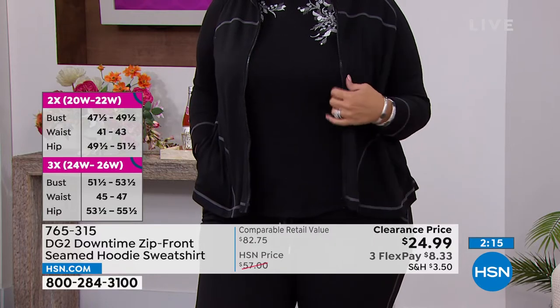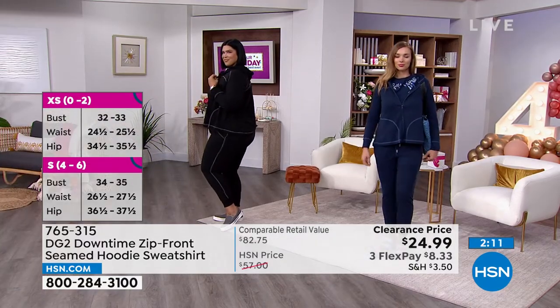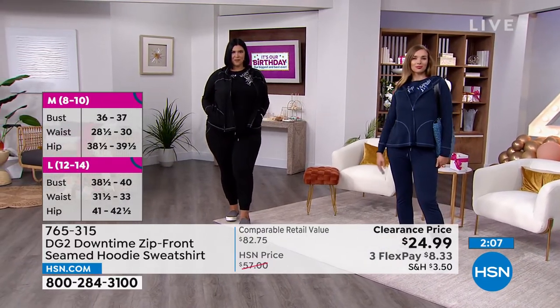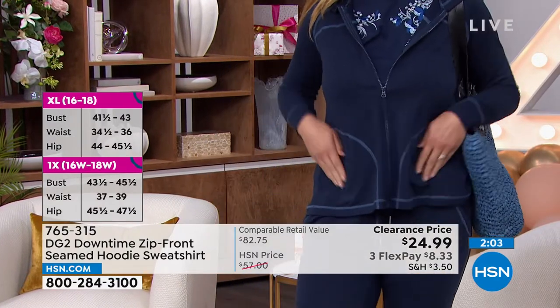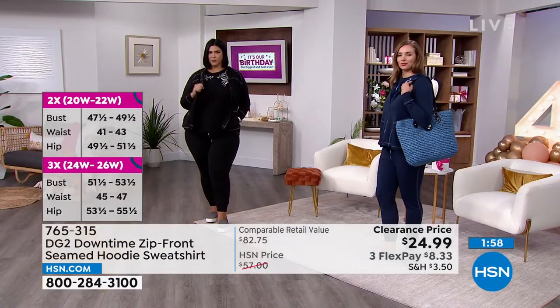Whether you wear it together with the bottoms that we have that match it, or you wear it the way Debbie was wearing it tonight with that cute little embroidered jean or the embroidered shorts that we started the hour off with, it is the easiest way to polish up and dress up whatever you're wearing while you stay comfortable, sporty, and perfectly balanced.